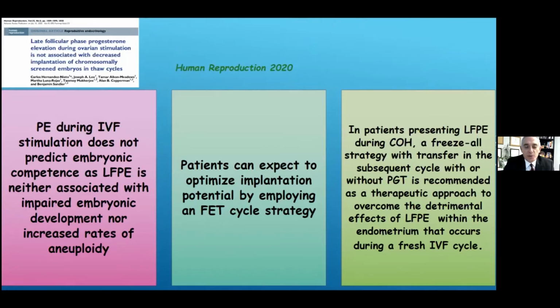So again, this paper from Human Reproduction in 2020 looked at this. Progesterone elevation during IVF stimulation does not predict embryonic competence, as late follicular progesterone rise is neither associated with impaired embryonic development nor increased rates of aneuploidy. And patients can expect to optimize implantation by employing an FET strategy. And in patients presenting with late follicular phase progesterone elevation, a freeze-all strategy with transfer in a subsequent cycle with or without PGT-A is what is recommended.